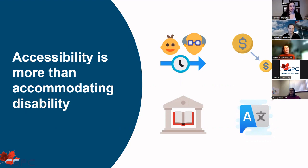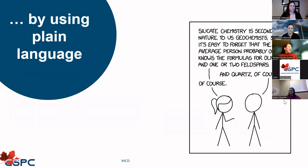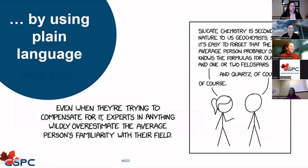Okay, so just quickly, this next slide here, maybe some of you are familiar with the XKCD comics. On the right, we have: celluloid chemistry is second nature to us geochemists. So it's easy to forget. I think that's something that we all kind of run into. We fall into this trap of believing that what we are very familiar with through our work, we kind of forget that it's not common knowledge for the vast majority of people. So even when they're trying to compensate for it, experts in anything wildly overestimate the average person's familiarity with their field.